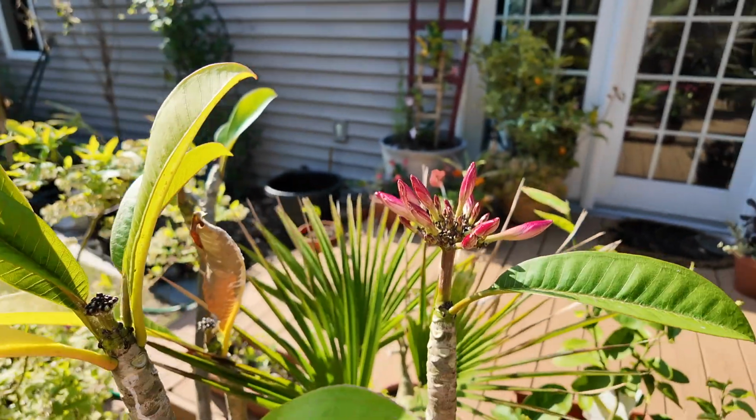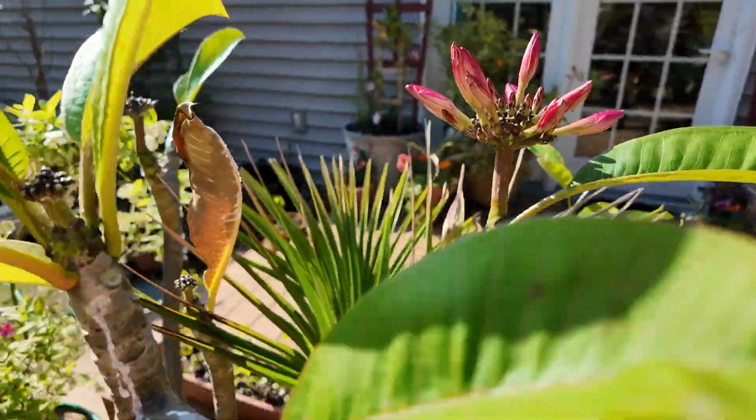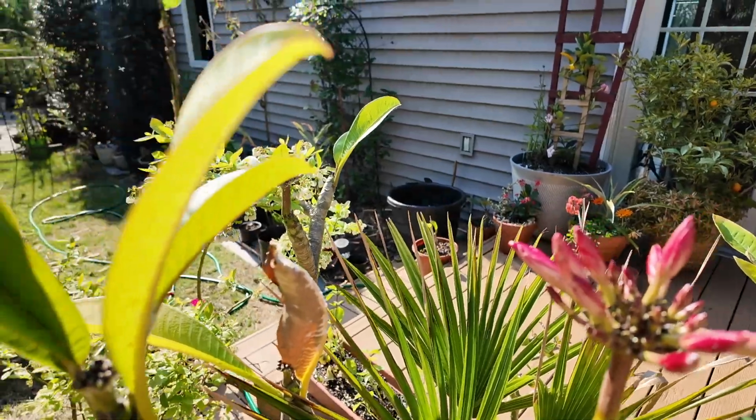And I have 2 inflorescences. This is a 3rd one, a 4th one, a 5th one, a 6th one. Each one of those inflorescences produces hundreds and hundreds of flowers. So I will get probably about 1,000 flowers by the end of the season from that one plant. So California Sunset is an awesome Plumeria.